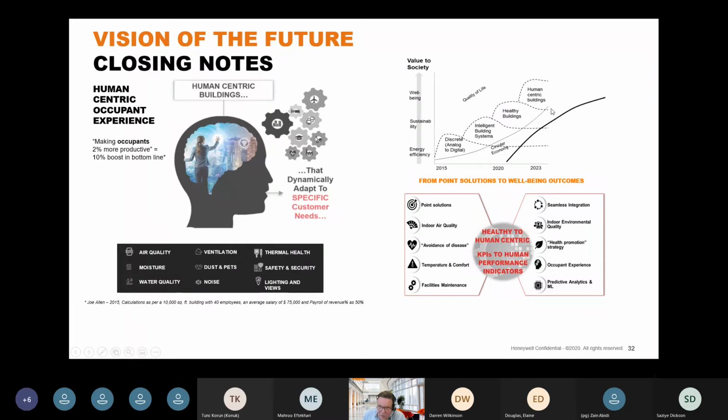Healthy buildings, human-centric buildings, you know, well-being. Well-being, it's all about WELL standards, well-being, indoor air quality. Why haven't we done it before? Temperature and comfort we've done before. You know, we're now looking at light levels. People are more productive, they're happier with different lighting levels.